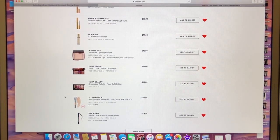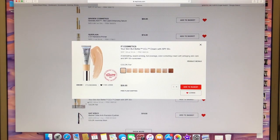Like I said, I have my eye on a couple BB creams. This one here is from It Cosmetics. This is the Your Skin But Better CC cream with SPF. This one's $38. I think I like the idea of this one better. I would just have to try this out on my skin. I have no idea if Fair would be the right match for me. I'm assuming it would, but Fair doesn't come in the little deluxe size.